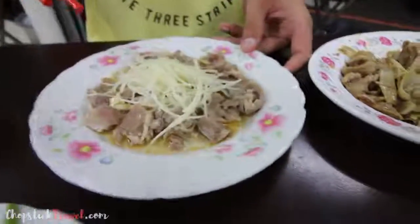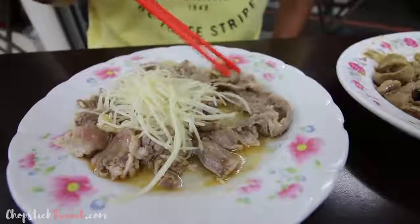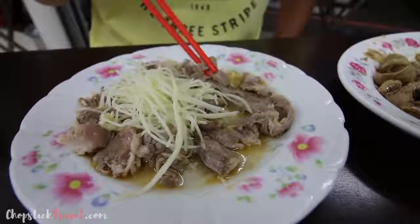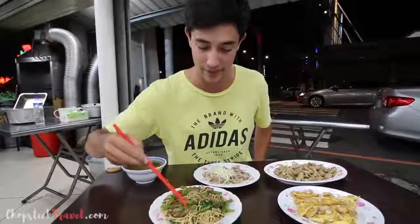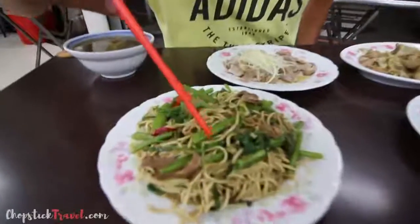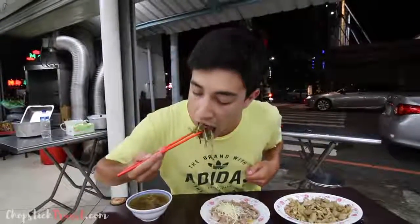And then, 4th dish is the goat tongue. So served with, again, a ton of ginger and just some big chunks of goat tongue. Okay, let's start with the noodles. I know these are gonna taste good, so try to get a good bite with some mutton, some goat. Yeah, try that out.